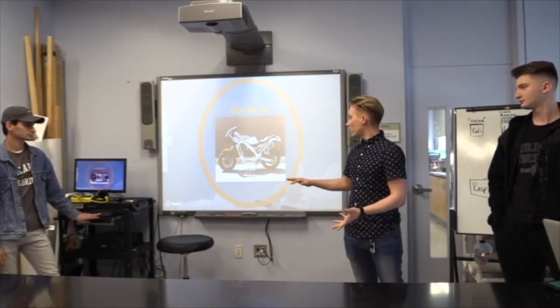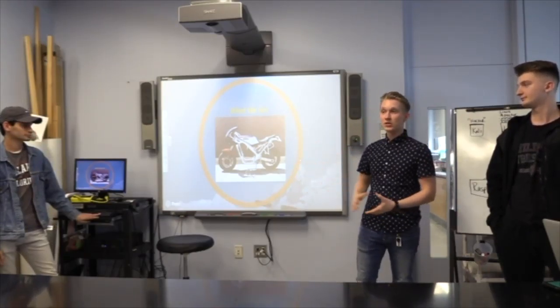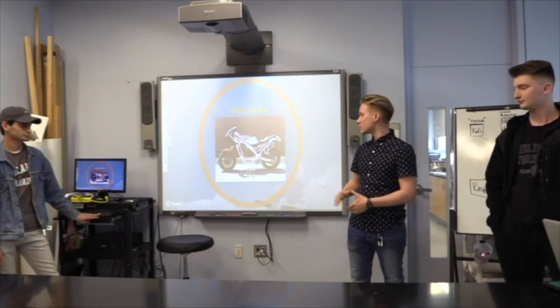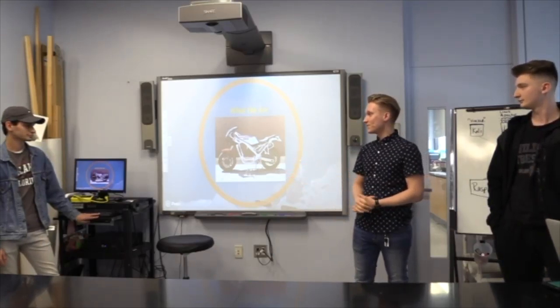So, what we've done so far: the condition of the motorcycle was much worse. And in 2 months, we cleaned off the rust from the whole motorcycle, painted the frame, and made it look more nice.